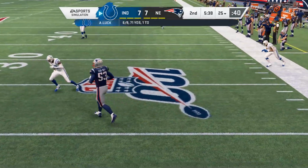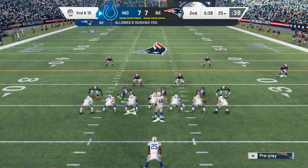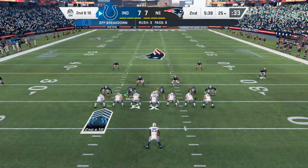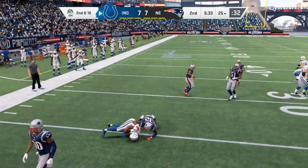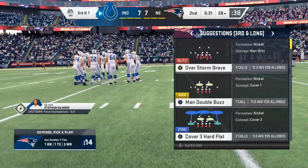Now a nice play defensively on 1st down as this is knocked away and incomplete. An incomplete pass leads to 2nd and 10 from the 25. And he'll be upended at the 28-yard line. Just a 3-yard gain there.